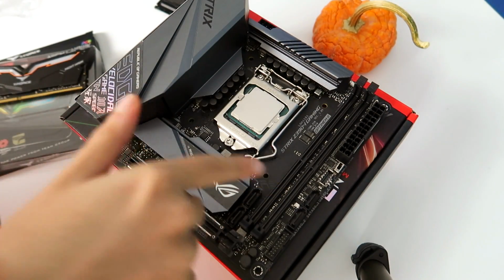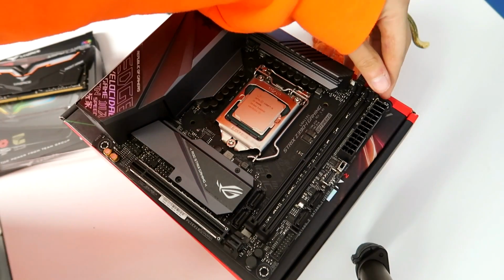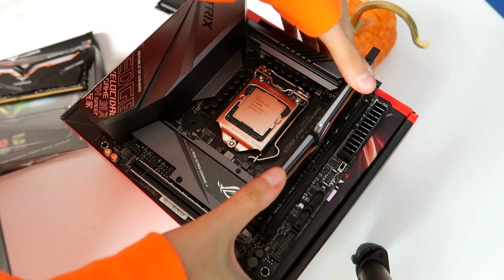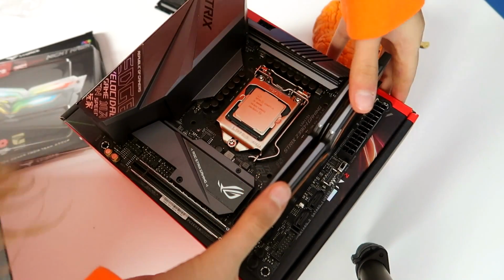This motherboard only has 2 RAM slots, so you know, you can't mess up the RAM slots. That's just great. So we're gonna pull back these tabs here and put in the RAM. And you push until it snaps. Beautiful. And once again.